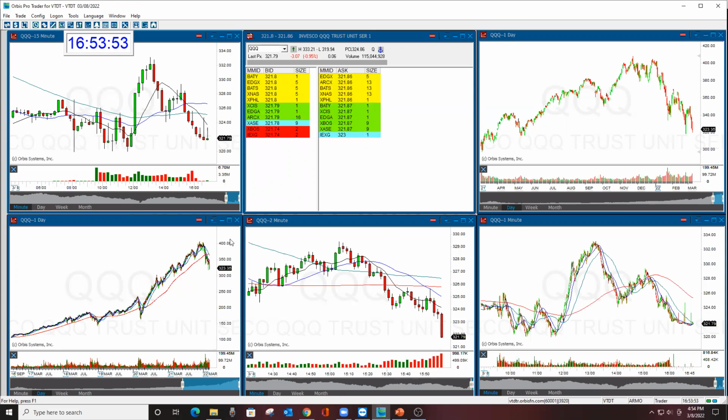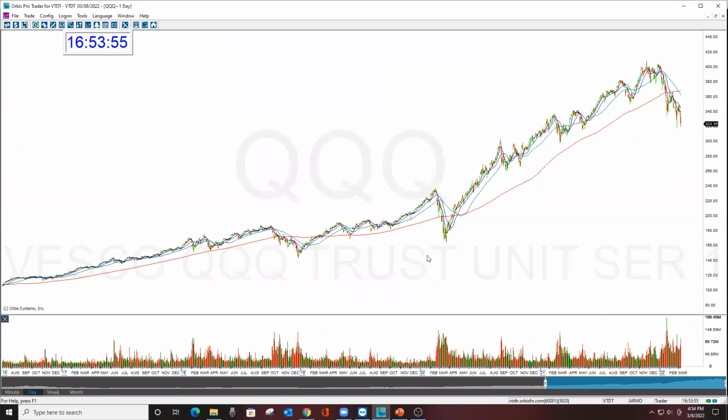So you might think that this is the end of the drop. It's probably not going to be. And when we drop again, you may think, oh my God, it's the end of the world. We're never going to go back up to the high. And then it turns around. So whatever you think it's going to be, you don't know.